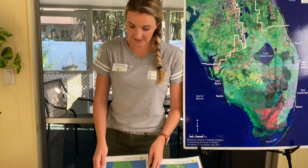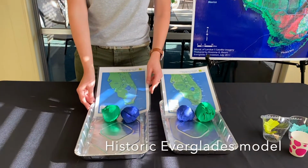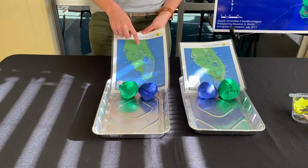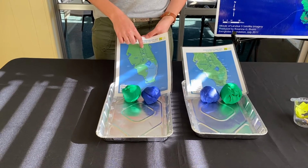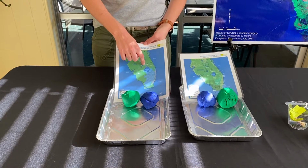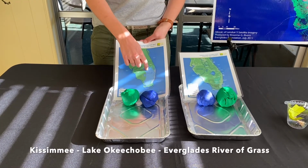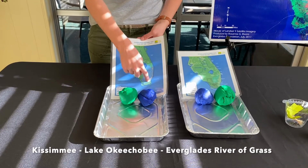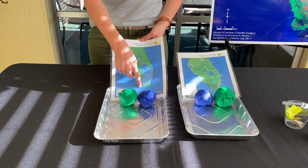We're first going to start with the Everglades historic map. Starting in the Shingle Creek, Kissimmee area, where it meanders down into Lake Kissimmee, where it flows through the Kissimmee River into Lake Okeechobee, overflowing into the River of Grass down into Florida Bay.